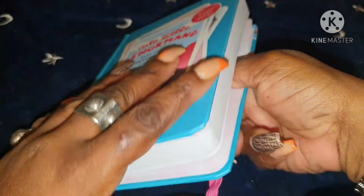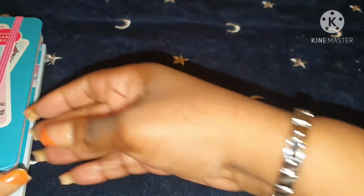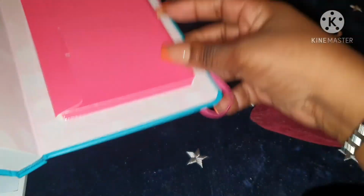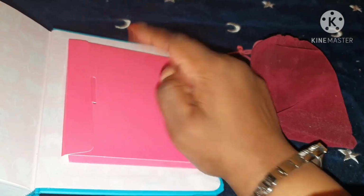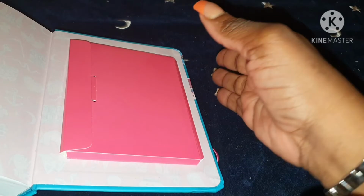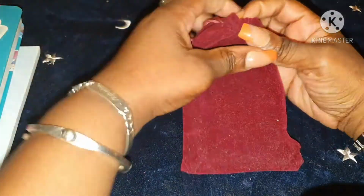So this is the mass-produced book. Let's have a look at the cards. So what I've done is I've put my cards into a spare bag because I just felt that this thing here was a bit awkward to put the cards in and out, and plus the card can only go double-sided. It was just a bit awkward for me, so I've put it in a spare bag.